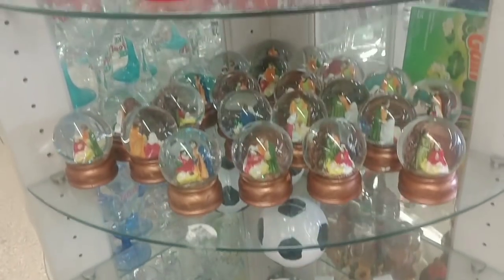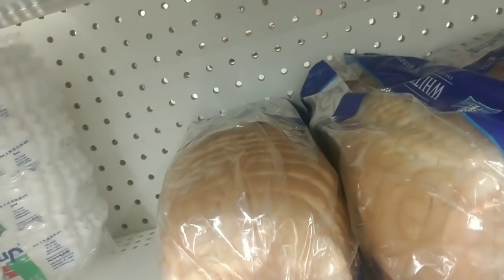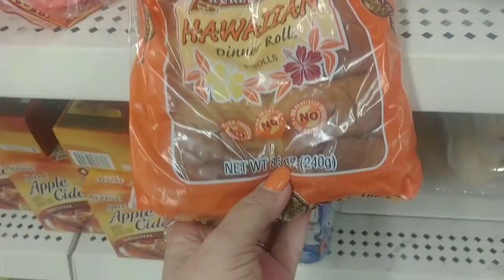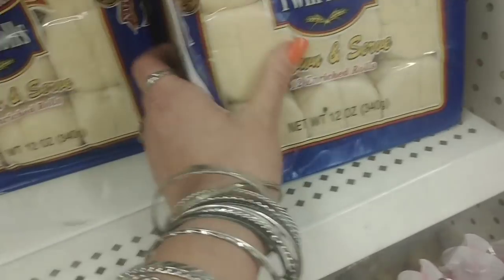Okay, let's see what else is new. Always, okay guys, Dollar Tree has always had this wheat bread and then this white bread. Last week we saw that they had English muffins, which I bought, and they were delicious. But guys, look at this. We have Hawaiian rolls now. We have these bakery French rolls that we can bake. They don't expire till December. And then we have these brown and serve rolls as well. Okay, Dollar Tree. Thank you.